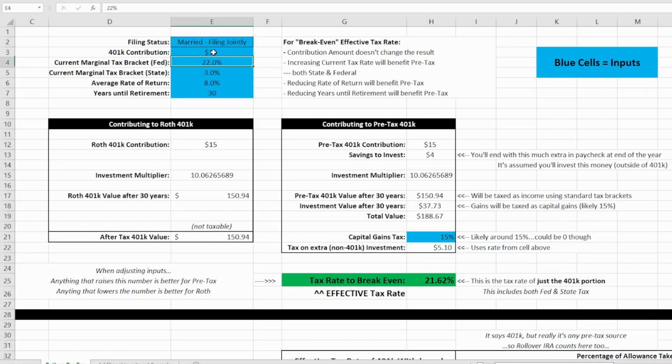I'll explain all of that later, but for now, let's see how changing our inputs will change this number. If we change the 401k contribution, it's clear that it actually doesn't change the result. Changing your current tax bracket has a pretty significant impact. Basically, the higher your tax bracket, the larger that break-even tax becomes, i.e. the higher your tax bracket, the more benefit you see from pre-tax.